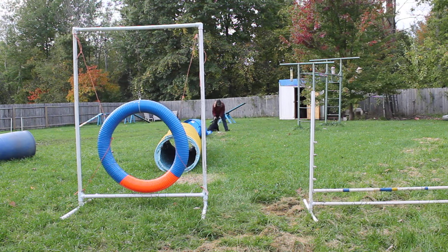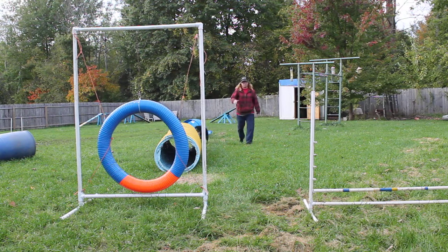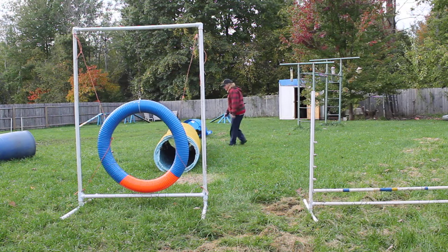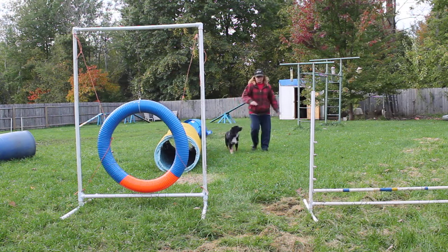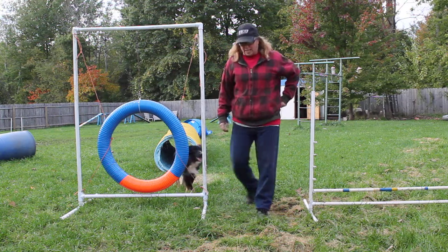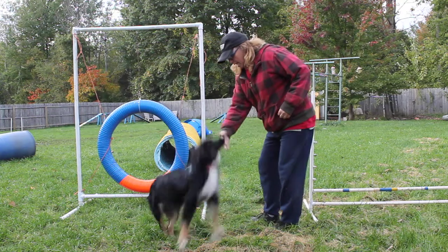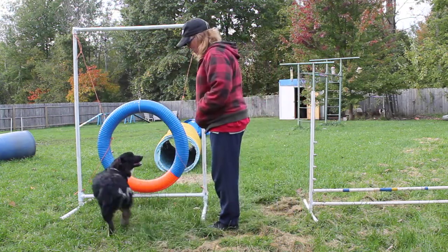Yay! Good girl. I had that girl in the end of the chute. Wait, Gemma. Yay! The end of the chute, because the chute kept flipping over, and like I say, we really don't want them to get tangled up in that. Sometimes I don't really freak them out. Okay, do it again.